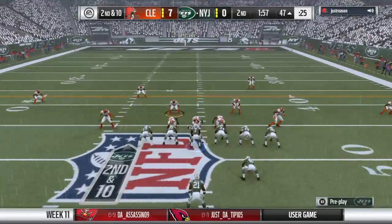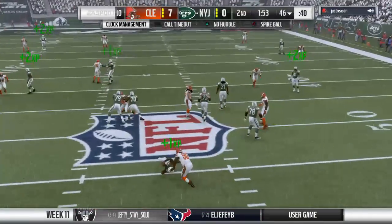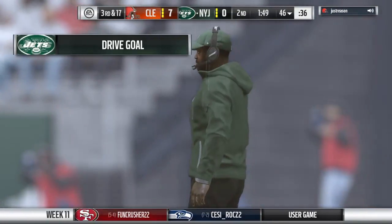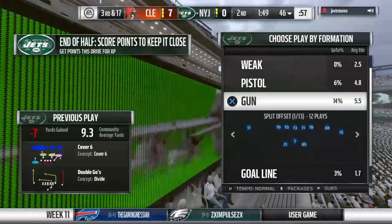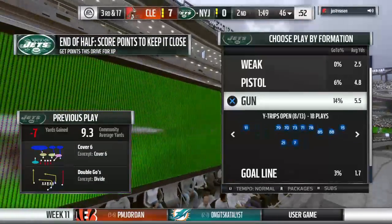Shift together here from the D-line. Back to throw now. And he's going to go down. Back across midfield. He's sacked at the 46. Now whistles come in. We're going to get a timeout here by the offense. It's just their first, so they'll have 2 remaining here before we get to halftime.